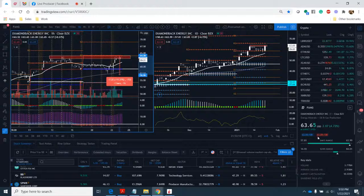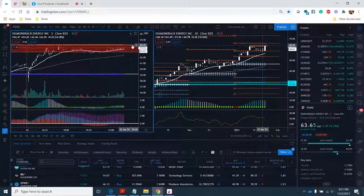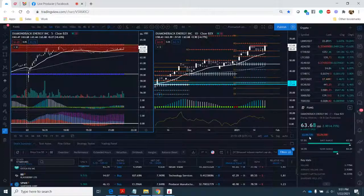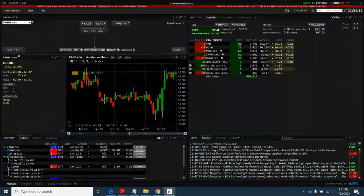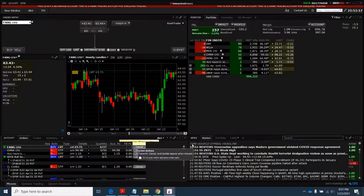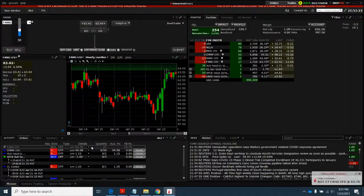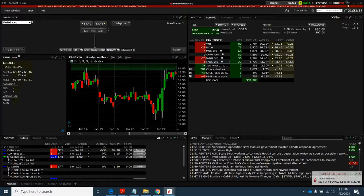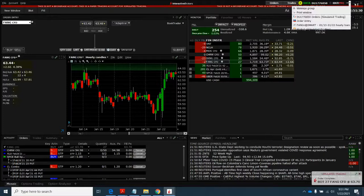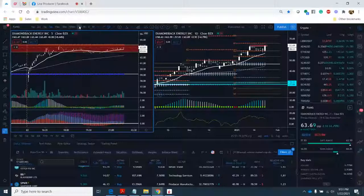Nothing yet. See, the price is moving up, so it looks like it's heading for a breakout. 63.7. Hope this will be filled. Okay, now it's getting filled. You see, it's consumed. So I have a trade fill. We will review this next week. What will be the result?